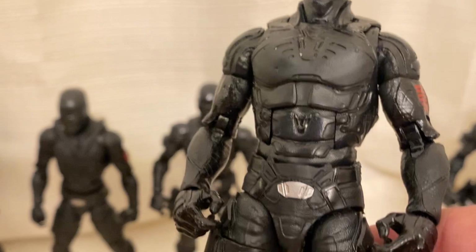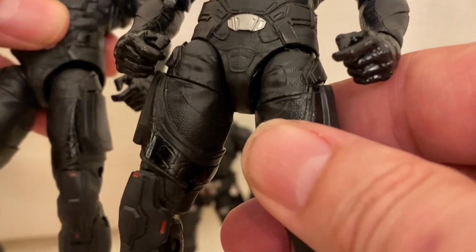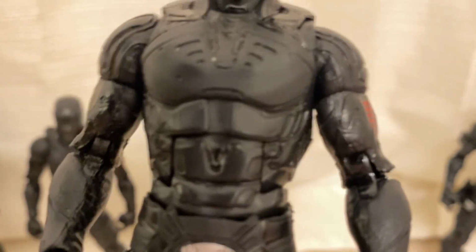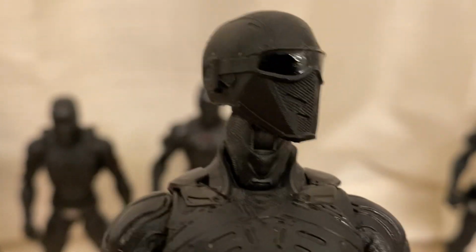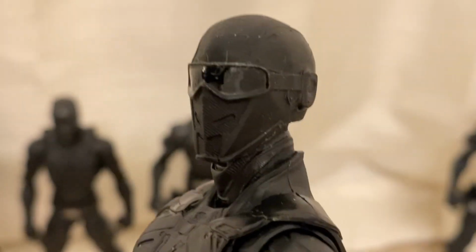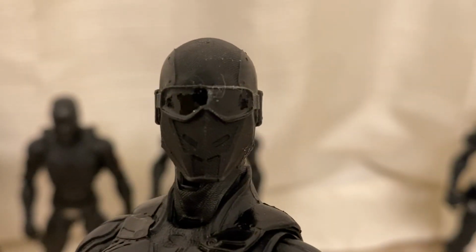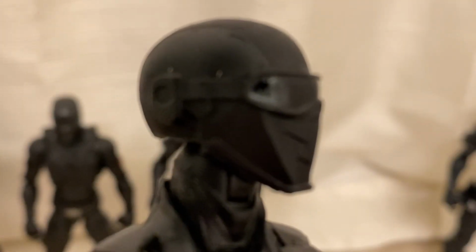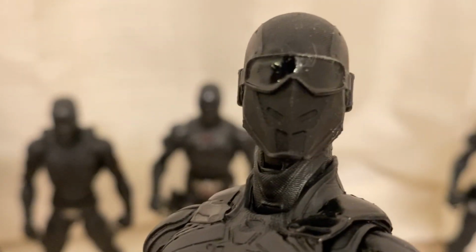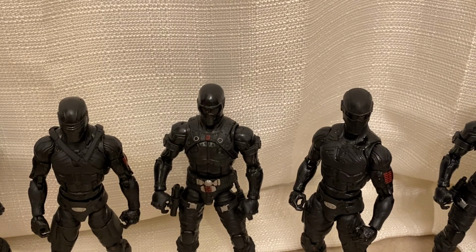It's okay. The next custom I attempted, the head looks a little better. Again, wait, is this the movie body? Yeah, this one's the movie body. Okay, so I bought another movie Snake Eyes. This is the movie body. And this head is pretty damn cool. It's cooler looking than the last one. It's a little more detailed, looks a little bit more like Commando Snake Eyes.